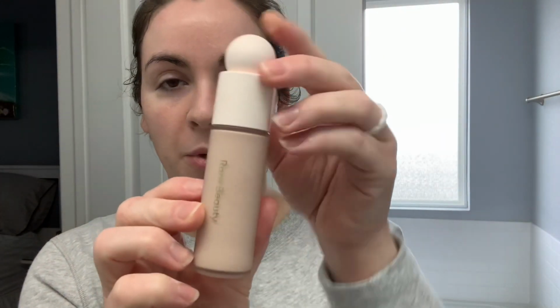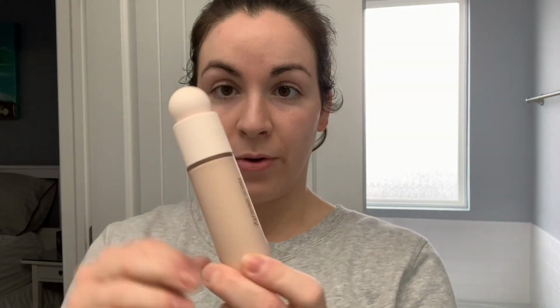This is what the bottle looks like. This is the 140. So you want to shake it really well. And first off, I want to say that the packaging is adorable, and it is a very liquidy foundation.